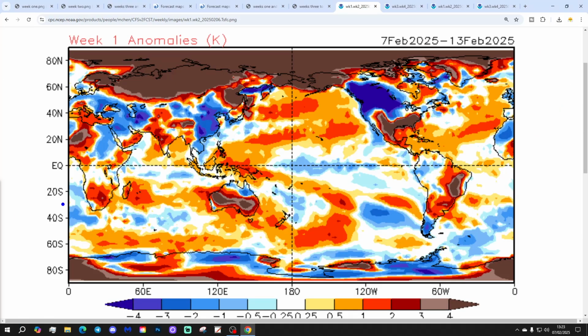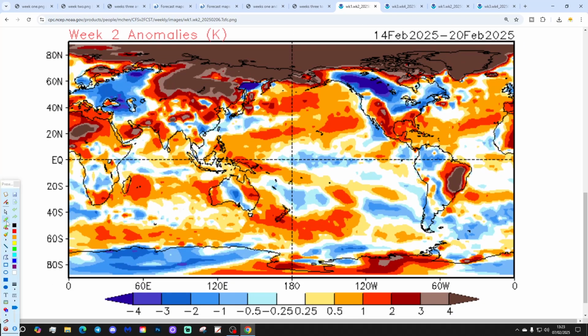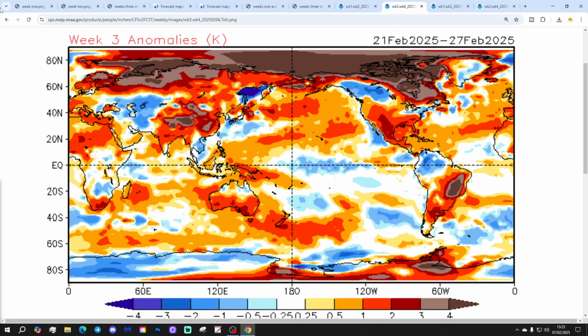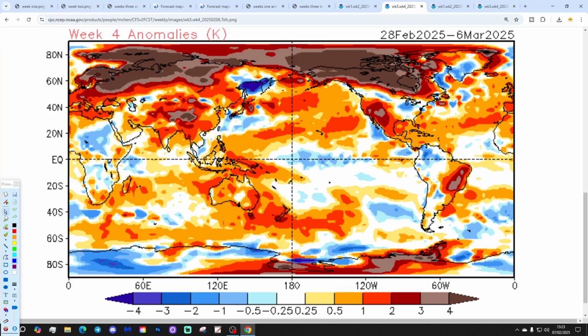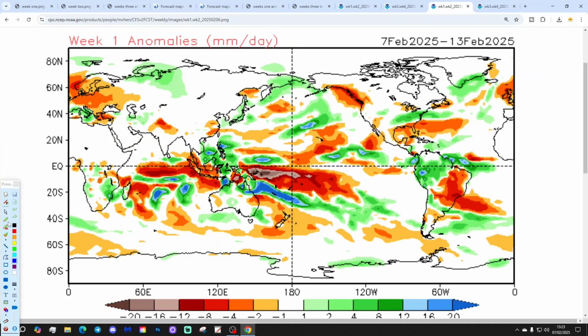So week 1 temperature anomaly, 7th to the 13th of February, coming out colder than normal. Week 2 temperature anomaly is the 14th to the 20th of February. That is also coming out colder than average. So a cold couple of weeks on both the JMA and the CFS for weeks 1 and 2. Then milder into week 3, the 21st to 27th of February, with slightly above average temperatures. And that continues into week 4, which is the 28th of February to 6th of March, above average temperatures there. So really, four weeks of two halves. You know, the first half is cold, second half is mild.